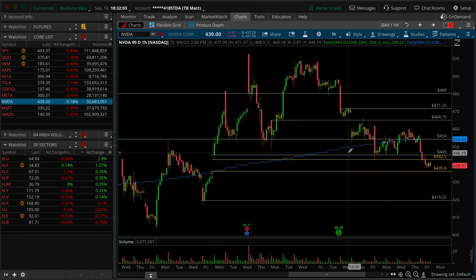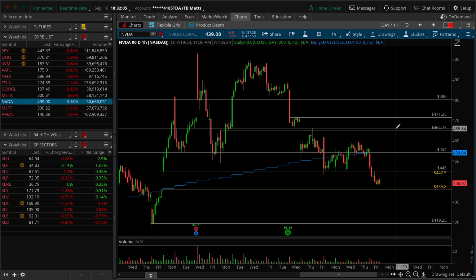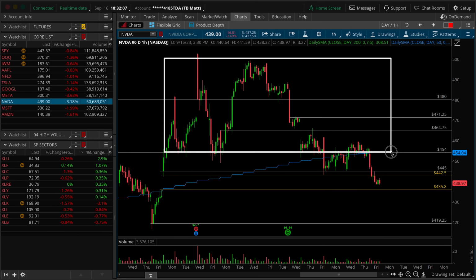NVIDIA, what do we see over here? Strong downside move on Friday, and we've been talking about this in the pre-market preps as a boulder that we're trying to carry up the hill. This overhead supply is breaking down. This did not hold as an inverted head and shoulders. We did not get any higher low price acceptance back above 454.